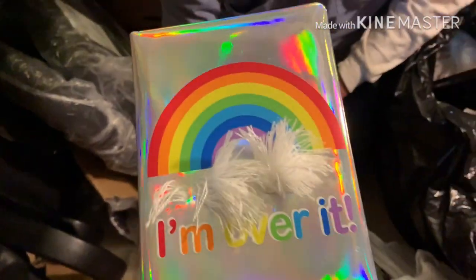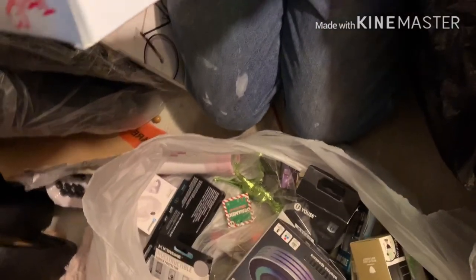Oh, yeah. Good. A cool little writing journal. Look how beautiful. Look at this planner. Bring that upstairs. Okay. Some JoJo.